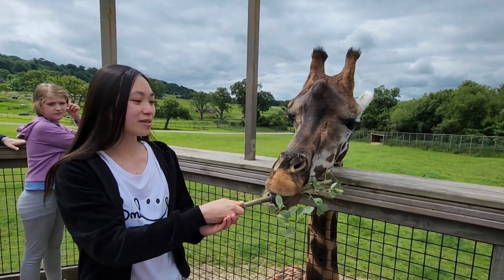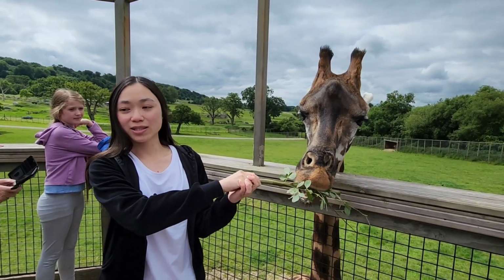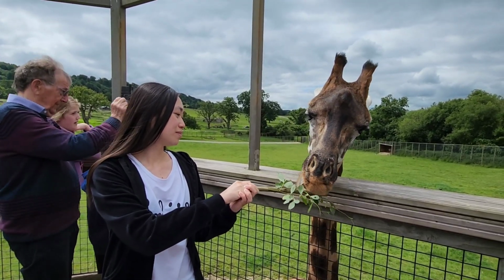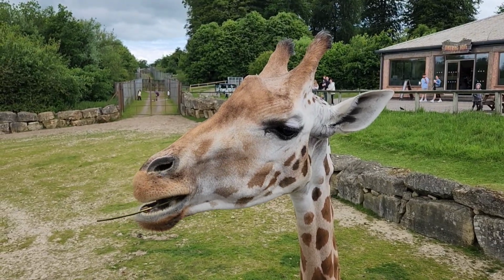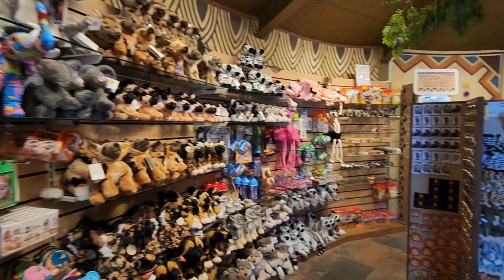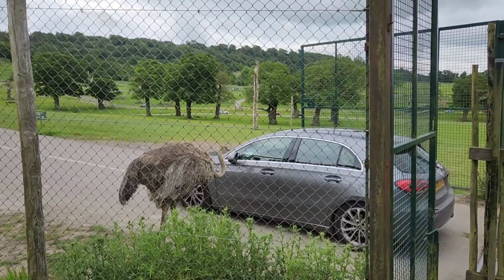See, it's got a blue tongue. The blue tongue is to keep it from being sunburned. Did it eat the twig? So they don't actually eat the twig, they just eat the leaves. There's also a little gift shop. When you're ready, you can get back into your car and go through the drive-through.